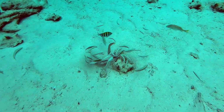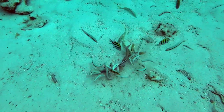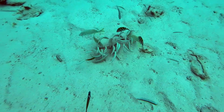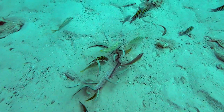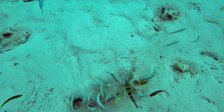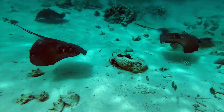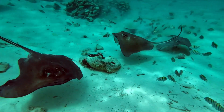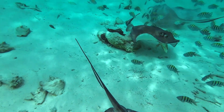Well, that's what's left, pretty much just the bones and the tail. And all the little fish are still going crazy, just in case there's a few tidbits left. This stingray is actually carrying a fish in its mouth. I've slowed the footage down because it was moving at quite a speed.